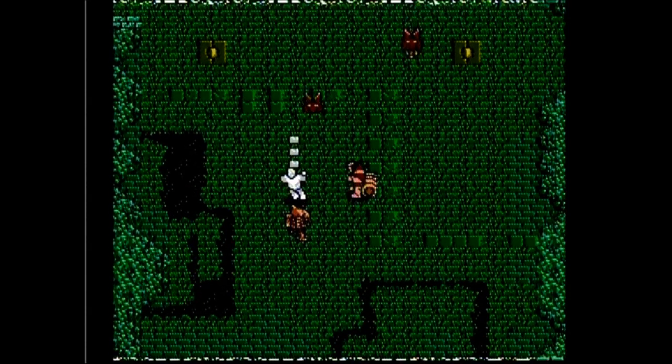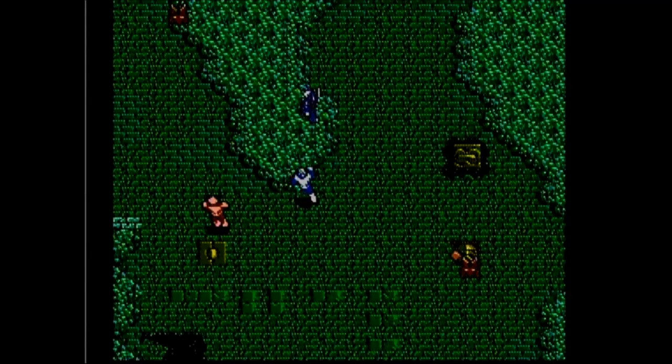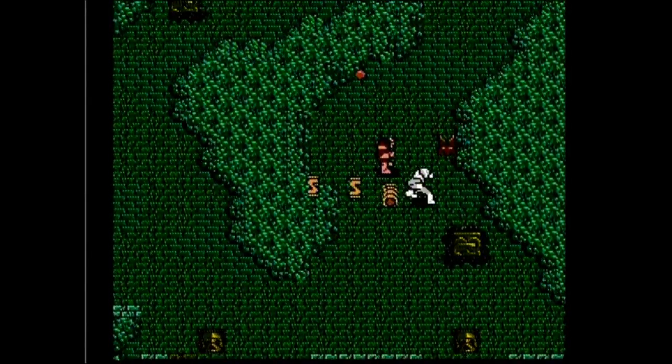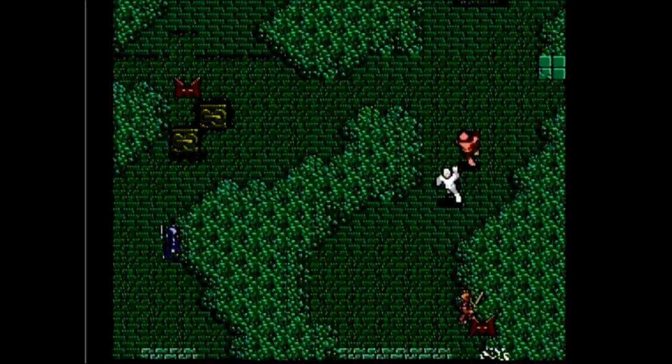X-Men is an overhead running gunner, just like Commando in the arcade and on the Nintendo. It is for one or two players. Two players is a simultaneous play. It is comprised of four missions to start with that you can select from. There's also a practice mission you can pick. And once you defeat the four main missions, you can unlock the fifth and final mission.